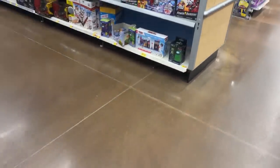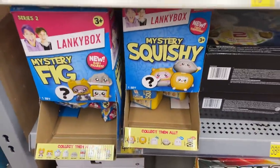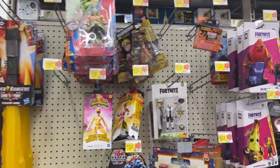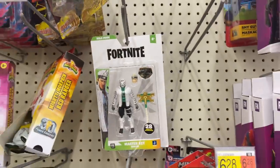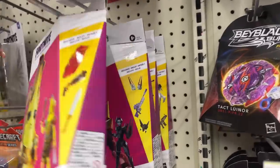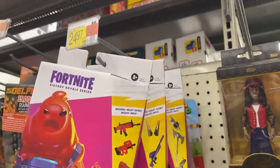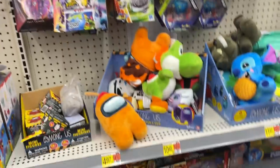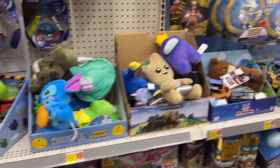Got all kinds of puzzles back here. There's your Legos. But we'll start here on this side. Little mystery people there. Power Rangers. There it is. 1 in 5,000. I think we've found like 5,000 of those, right? Or at least like a dozen. Some Fortnite. Quite a few Fortnite figures. Among Us. Look at all these little plushy characters.